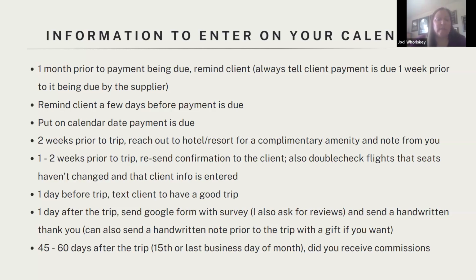Also on my calendar, remind client a few days before payment is due. I usually do it a day before, and then I also put on the calendar the date payment is due. So I have it there everywhere so I won't forget. By giving that extra week, if by some chance you forget, you have that extra week. You also, when you're in Vax, you can choose to get a reminder of the final payment to yourself. So I always have that sent as well.